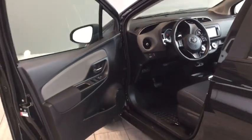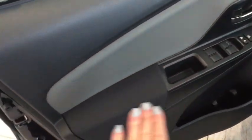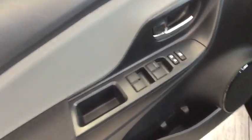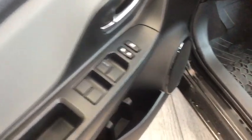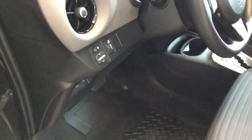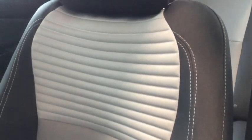Right away, you're greeted by a fun two-tone interior. On the side, you have your gray trim plus your soft cloth trim to help with the cabin road noise. You have your power windows, your power locks, additional storage. You also do have your power adjustable side mirrors and your internal light brightness. You have a full set of all-weather floor mats to keep everything nice and clean. And check out the detailing and comfort built right into your seats here with that sweet paneling that adds that 3-dimensional unique look.